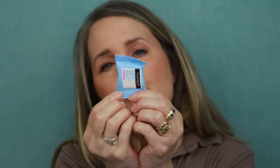One of the things that I do, and I know it's not my favorite thing to do because I really try and watch things being environmentally friendly and all that sort of stuff, but these really do help in a situation where you are traveling and you just need to get your makeup off. So I use the Neutrogena All-in-One Makeup Removing Cleansing Wipes. What I love about these is they come all individual. You can see I've used them a lot. These are just individual little packets.